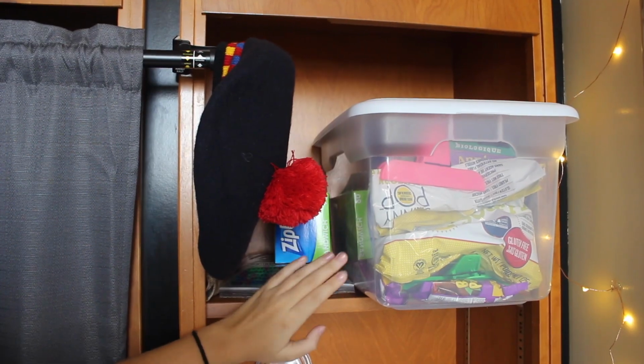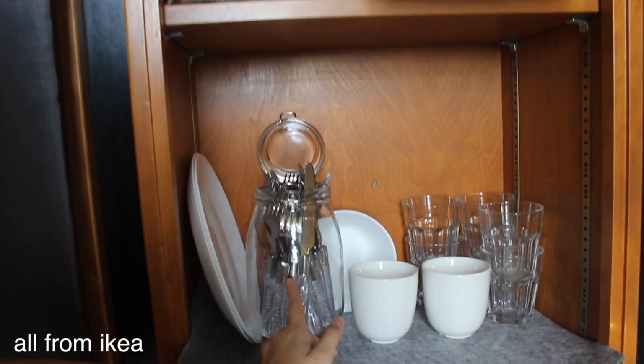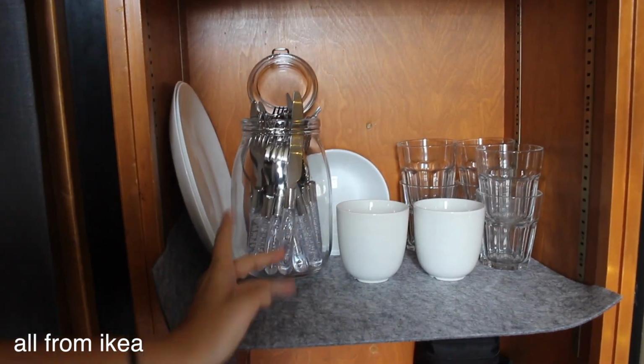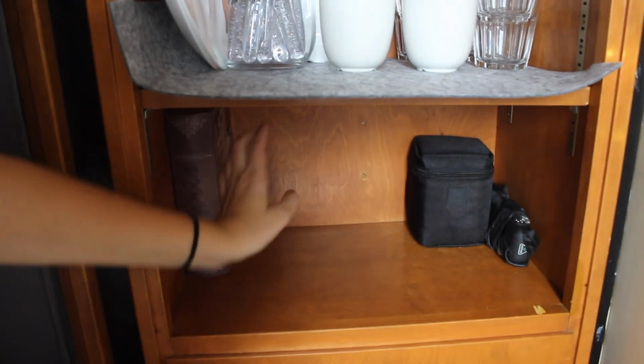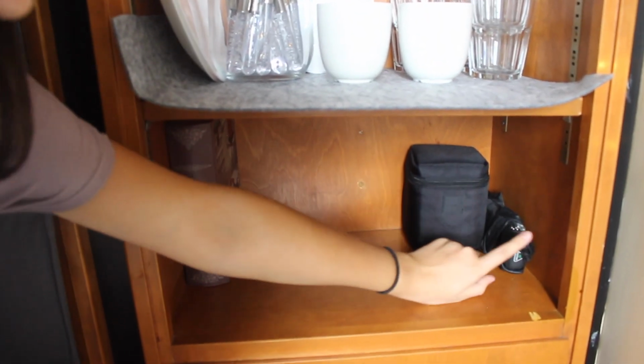Then up here, I have Ziplocs, some straws. And then this is my big bin of snacks. And then here, I have my utensils, mugs, bowls, plates. And then here, I really don't know what to put here. So I just have this box of letters from my friends. And then this is my extra lens and another umbrella.